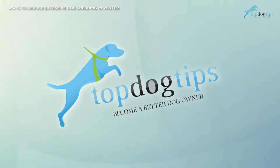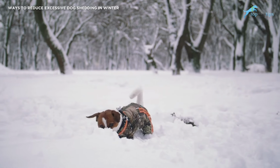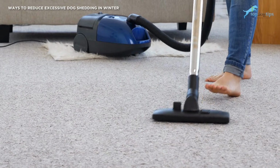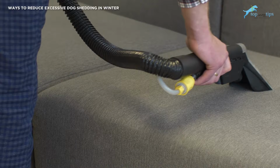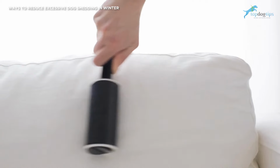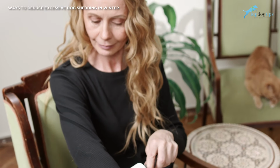Any of the steps that I've mentioned here, and ideally a combination of all of them, will help to reduce excessive dog shedding in winter. Once you see a decrease in shedding, you may still notice hair around your home. Vacuuming using a pet hair vacuum is the most efficient way to remove dog hair. You should avoid letting dog hair sit on one surface for too long, as it can make it more difficult to remove. On upholstery, lint rollers work great at removing hair. If you find your clothes are also covered in hair, a lint roller can take care of that as well.